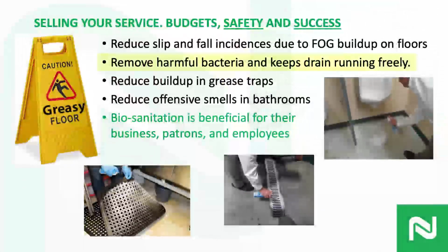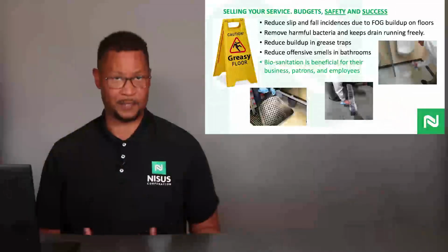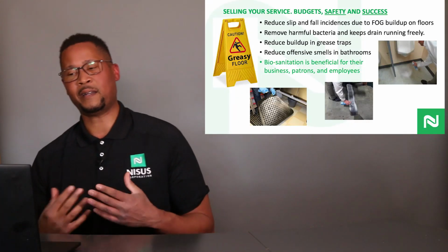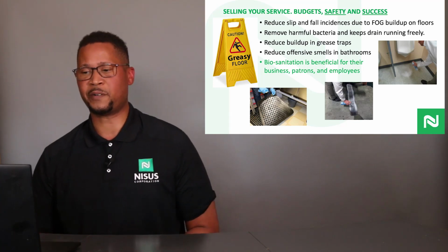You're reducing and removing harmful bacteria by keeping the drains running freely. If there's nothing for them to cling onto, such as that layer of biofilm, or nothing to protect it, then they'll wash straight down the drains. You reduce the buildup in grease traps, and every commercial facility is going to have problems with the grease traps from time to time because they are just a place where it accumulates fats, oils, and grease. And again, biosanitation is specialized at breaking down those materials.